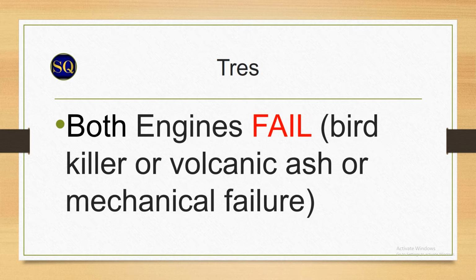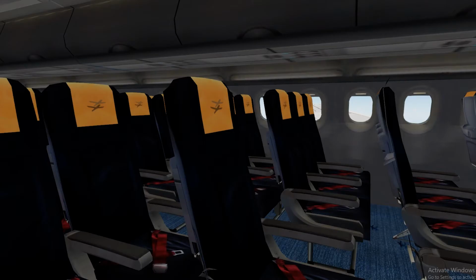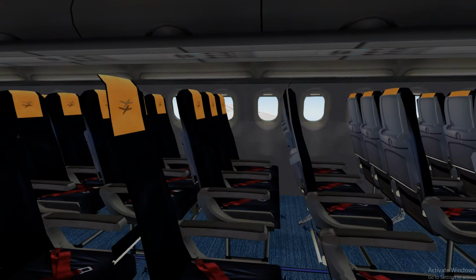The crew will initially follow the appropriate QRH procedure before entering the QRH ditching procedure. Example, if you have a dual engine failure, it is prudent to look at the all engines fail checklist first to try and recover the engines. Okay, let us dive into each of the three scenarios I just mentioned.